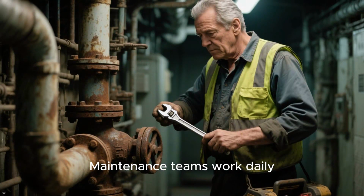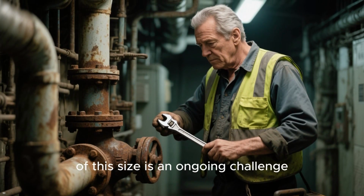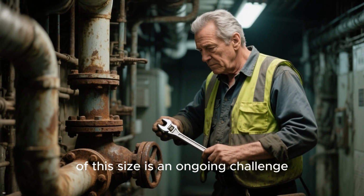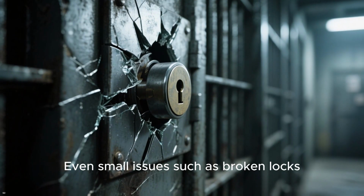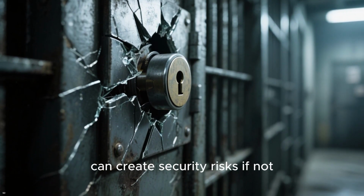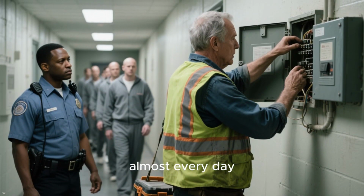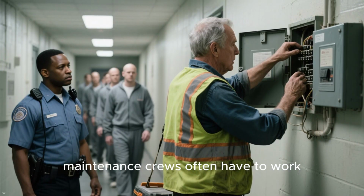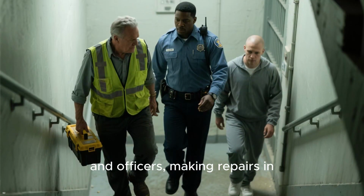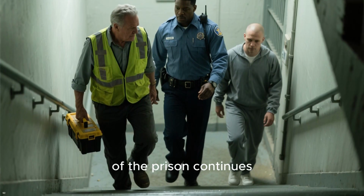Maintenance teams work daily to keep the prison operational, but repairing a facility of this size is an ongoing challenge. Even small issues such as broken locks, leaking pipes, or damaged windows can create security risks if not addressed quickly. Because the prison remains fully occupied almost every day, maintenance crews often have to work around prisoners and officers, making repairs in confined spaces, while the normal routine of the prison continues around them.